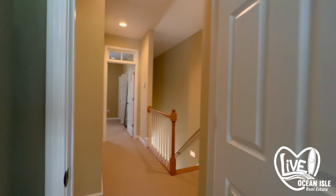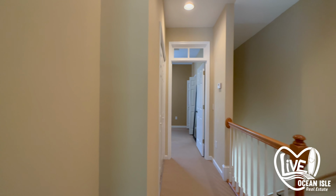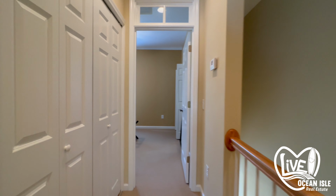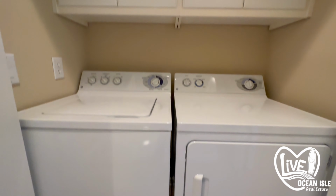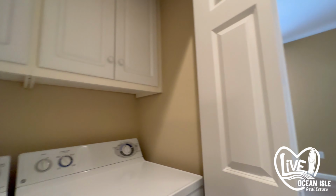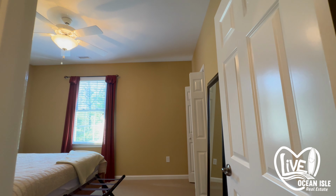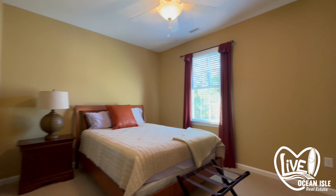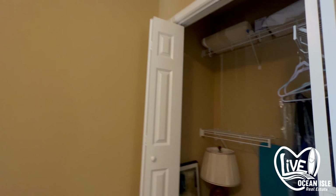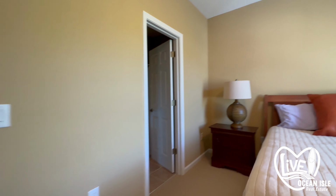Okay, and we'll go down to the other bedroom. You've got your laundry here, in between the master and the second bedroom up here. Love those cabinets above the washer and dryer for more storage. Decent size bedroom here. That has its own private bath.